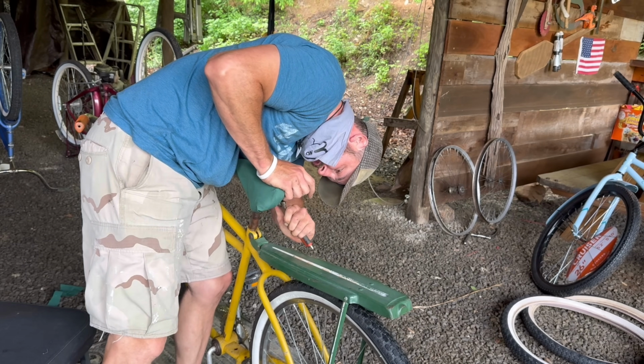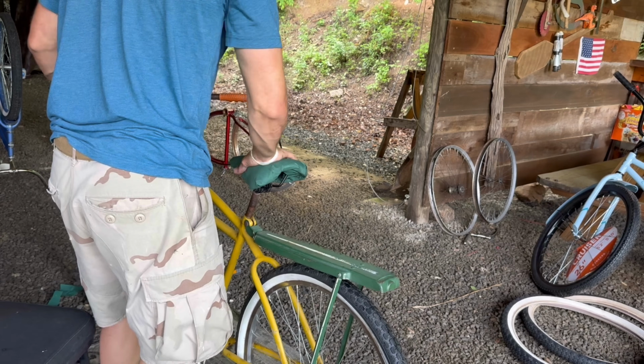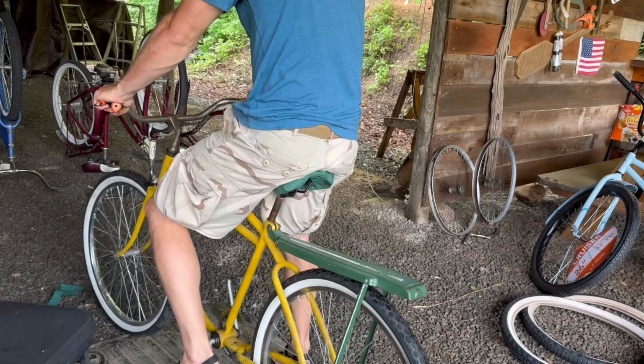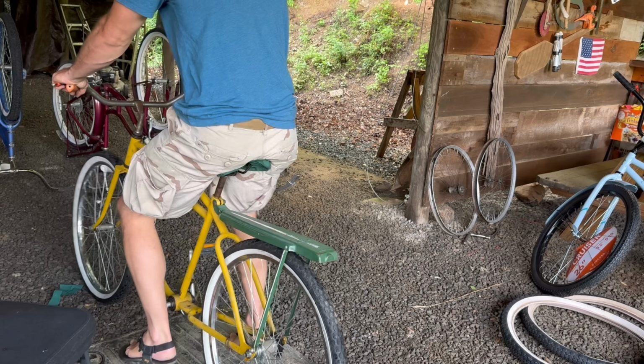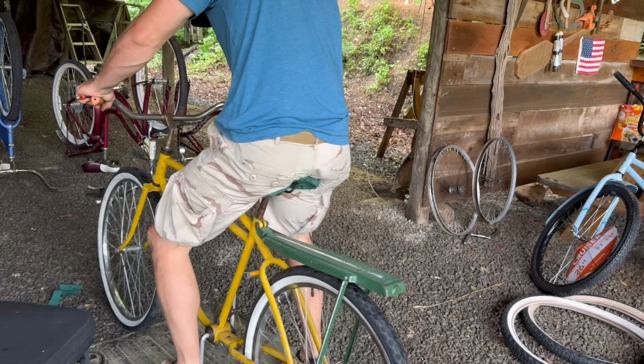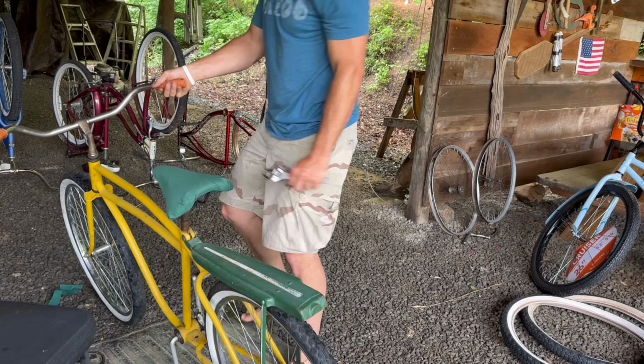A lot lighter, that's for sure. Oh, yeah. That's fantastic.